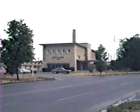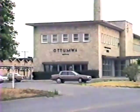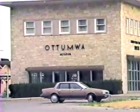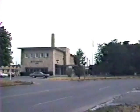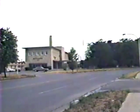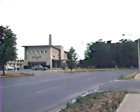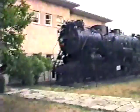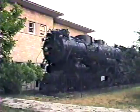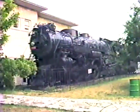Ottumwa Station. I'm not sure exactly when the station was built, but you can see the marking on it says Ottumwa and Museum, but this is the railroad station. There's a locomotive hidden behind the flagpole there that I'm going to go over and film. It was one of the fastest, biggest locomotives that the Burlington used to pull passenger trains with. It's engine number 3001. The engine was built in 1930 and was modified in 1940 with roller bearings. I'll read the plaque on it in a little bit.